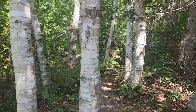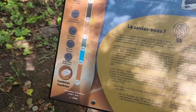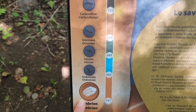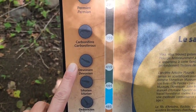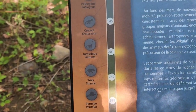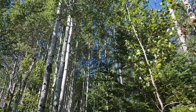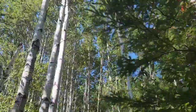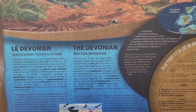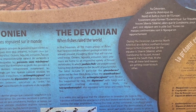It's a 3.3 kilometer loop through the woods, and we'll end up looking at a cliff and the beach with great views of the estuary. So here we are, here's where it all began. And the fish we're going to be seeing is from the Devonian. So here's a little bit about the Devonian, some of the fish that we're going to be seeing. This is the time they're from.